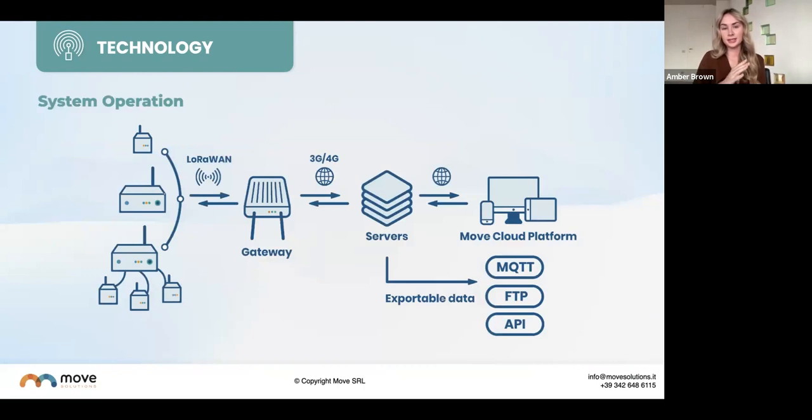And how they communicate. They are wireless sensors, as I mentioned before. They're wireless and battery powered, and they communicate through a LoRaWAN gateway. LoRaWAN is a very low power wide area network system, so you get a great range from the sensors to the gateway. And that's how it's sending the data to the cloud platform.